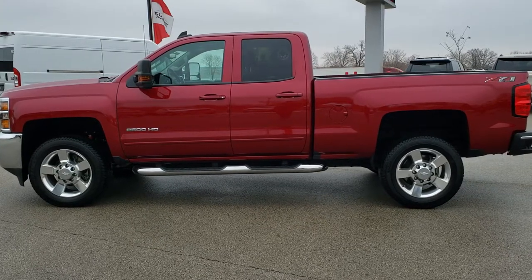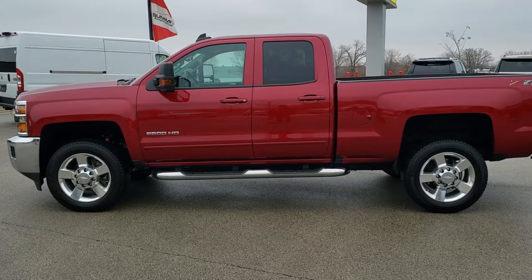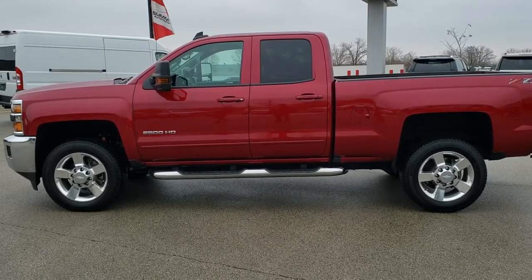And we really look forward to helping you with this super clean 2018 Chevy Silverado 2500 double cab short box LT1 Z71. Thanks again.